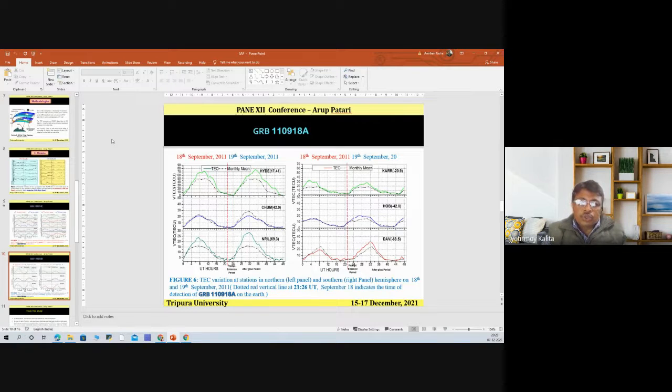This graph shows the variation of TEC values during the second selected event, GRB 110918A, which occurred on September 18, 2011, at 21.26 UT hours. Here also there are two vertical lines corresponding to the detection time, and during the prompt emission period near these two vertical lines, we find no remarkable variation in TEC values.